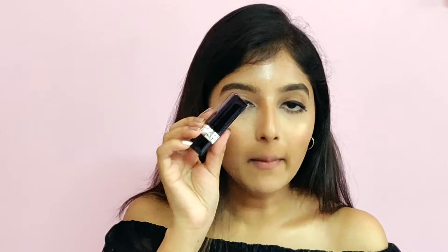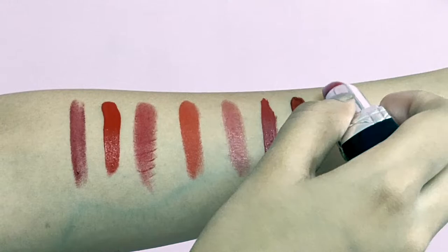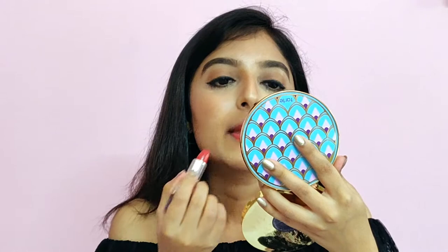The Dior 999 is again a matte formula which is going to stay on for a long time. Now this is not like MAC's Ruby Woo, which is super matte. This is a comfortable matte and you should be able to wear it for 4 hours at least. This is how Dior looks on me.